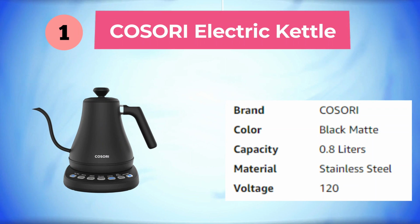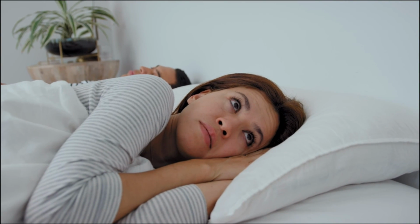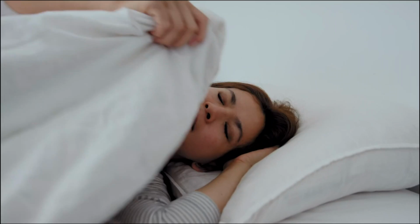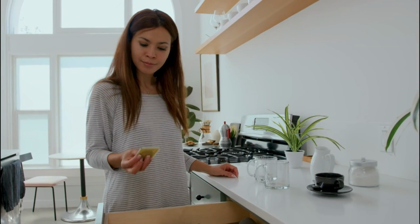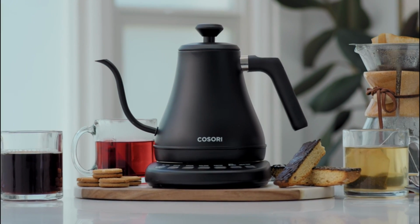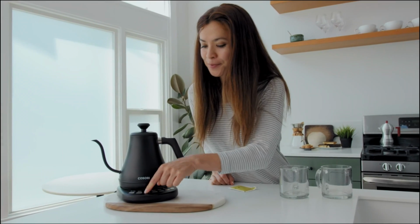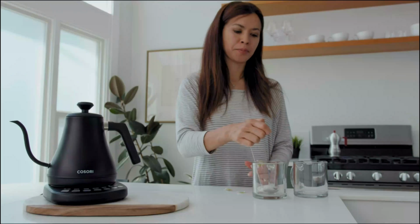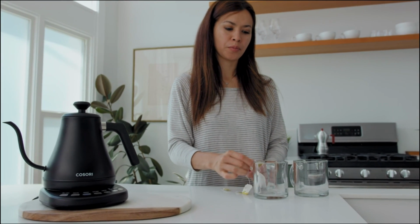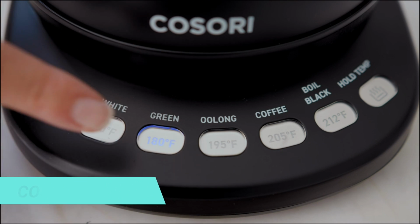Number 1. COSORI Electric Kettle. Let's be honest, getting out of bed is not the easiest job. You need something quick and convenient to get you going in the morning. Well, you're in luck, because COSORI's Gooseneck Electric Kettle is designed to do just that, and more. Choose from 5 different presets to get the right temperature for your drink of choice. Even if you're more of a tea drinker, the Gooseneck Kettle has got you covered with its different tea options.